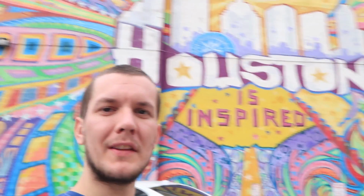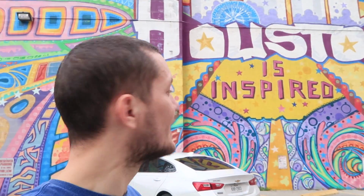Once again, more street art like I mentioned that's spread around Houston. So this is actually a famous one, the Houston is Inspired mural.